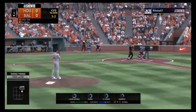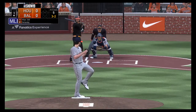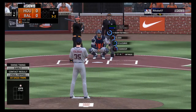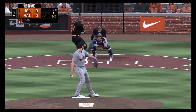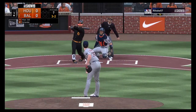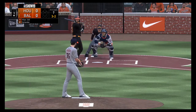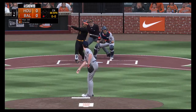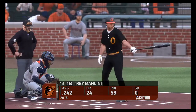3-1 is a fastball, and he can't connect. 3-2. He was able to sneak that fastball by him on 3-1, so now we've got a battle on our hands. And it's fouled away. Another payoff pitch. Fouled away. And he can only battle for so long as he's finally set down here after an 8-pitch at-bat.